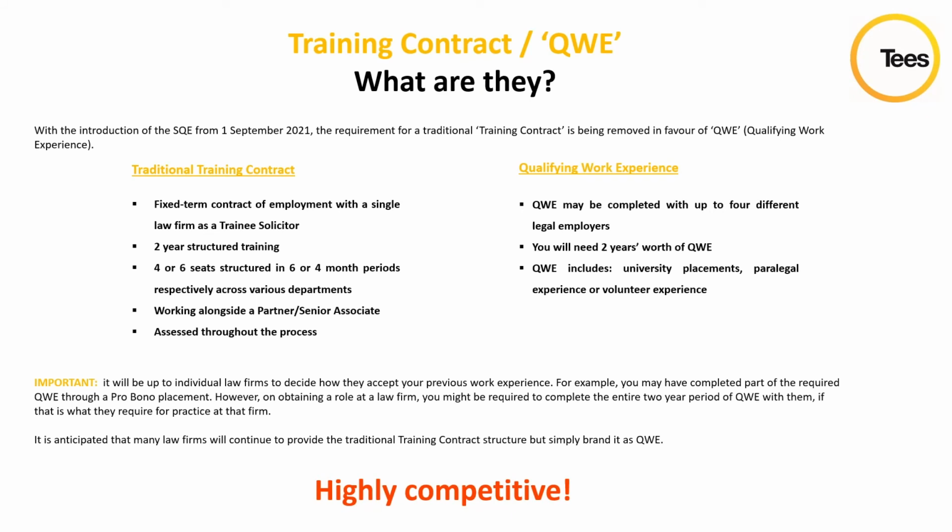The training contract and qualifying work experience. With the introduction of the SQE from the 1st of September 2021, the requirement for a traditional training contract is being scrapped in favour of QWE, or qualifying work experience. The traditional training contract is a fixed-term contract of employment with a single law firm, and your position is as a trainee solicitor. It's a 2-year programme structured on training across 4 or 6 departments, known as seats. In each 4 or 6 month seat, you will work alongside a partner or a senior associate who will assess you throughout the process of your training contract.